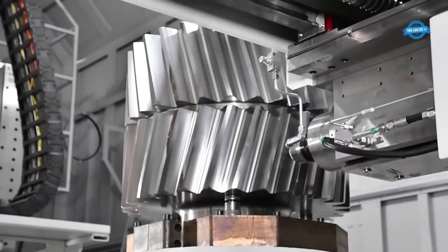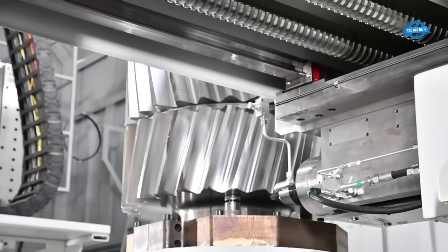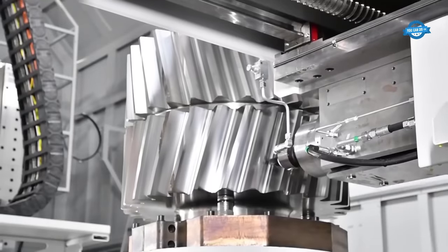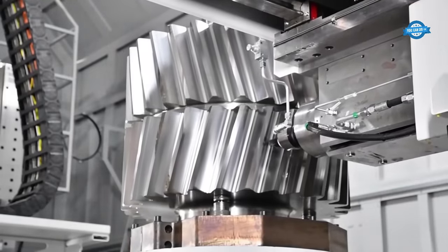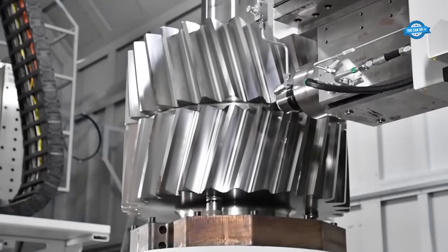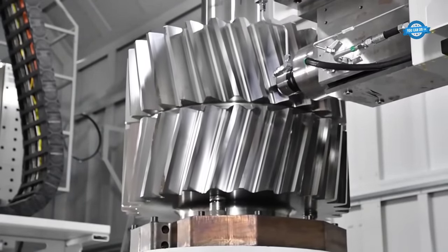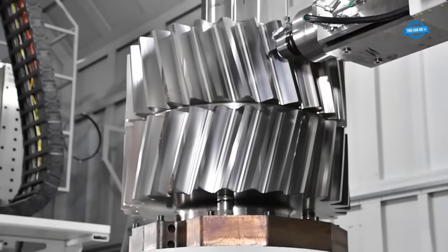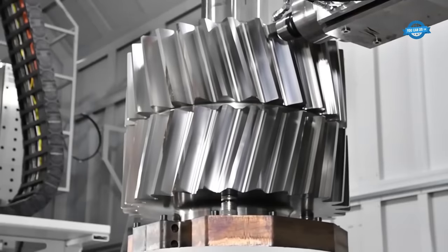The LC4000 is also designed with efficiency in mind. It is equipped with a range of automation features that help to reduce setup and changeover times. This includes a quick change tool system that allows operators to quickly and easily swap out hobbing and milling tools, as well as an automatic workpiece loading system that eliminates the need for manual handling.